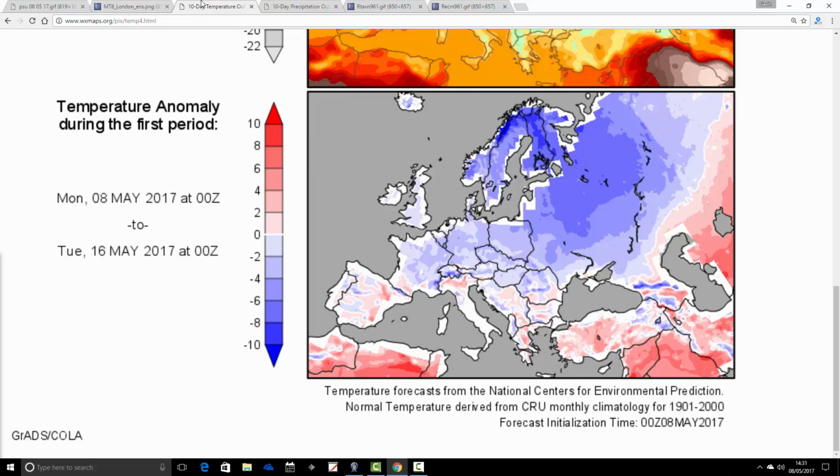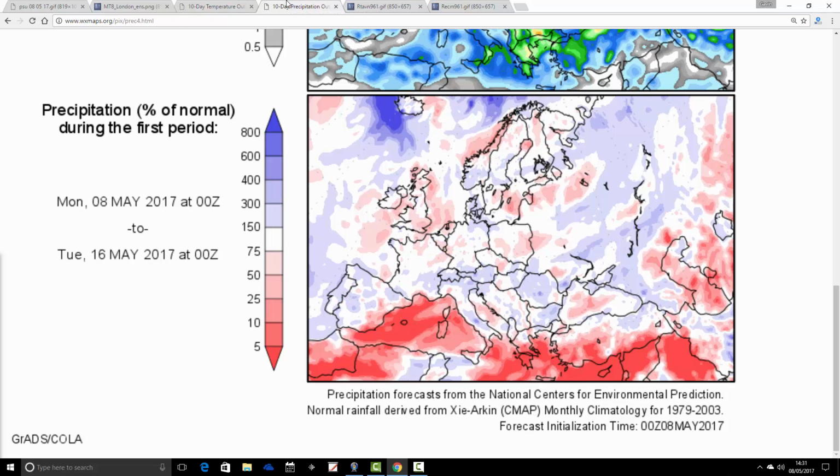However, for the next week, the temperature anomaly is still coming out cooler than average. So this is the temperature anomaly from the 8th through to 16th of May. A little bit cooler than average through the UK and Ireland. Most parts of Europe actually are coming out significantly cooler than average. Scandinavia and western parts of Russia looking very significantly colder than average there. Precipitation anomalies look like that. Still more or less drier than average.